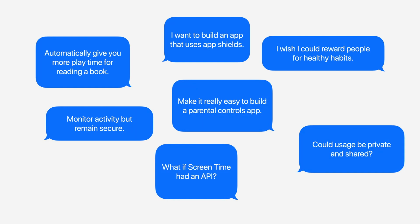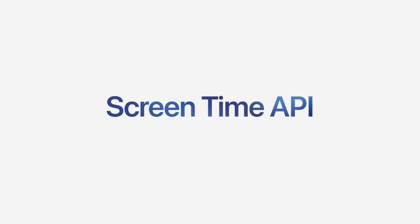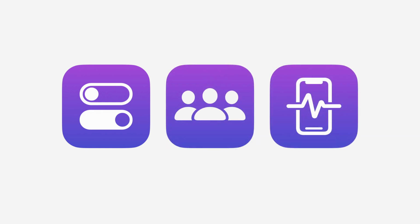So today, we are releasing the Screen Time API, a set of tailor-made parental control frameworks that build upon our deep commitment to privacy. We had 3 key goals in mind with the Screen Time API: to offer you modern solutions for developing parental control apps, to empower you to build dynamic experiences and innovate beyond what even Screen Time offers today, and to protect user privacy. To that end, we've added 3 new Swift frameworks to the iOS SDK that enable you to innovate in the world of parental controls: Managed Settings, Family Controls, and Device Activity.